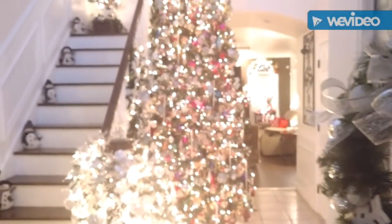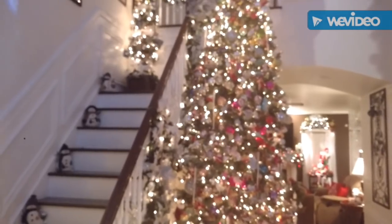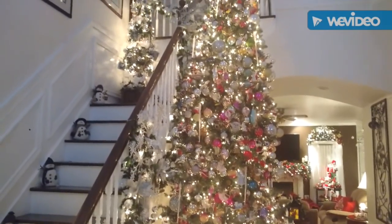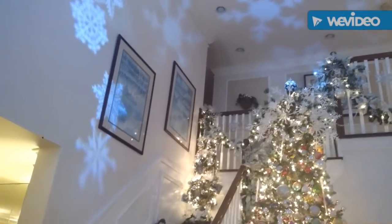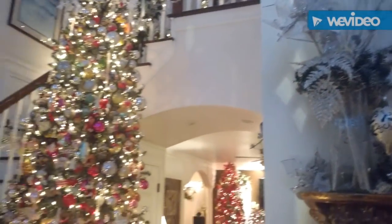And here we are in the entrance foyer. The theme of the entrance foyer this year is Inside a Snow Globe. If you look up, you'll see the snow circling in the room and on the walls. I did a lot of silver and crystal icicles and snowflakes this year.